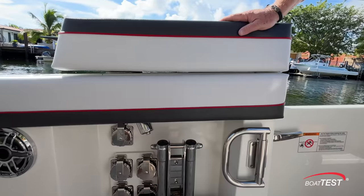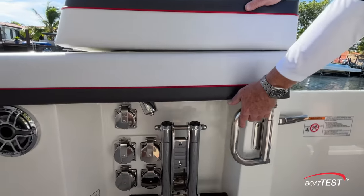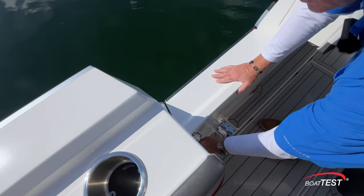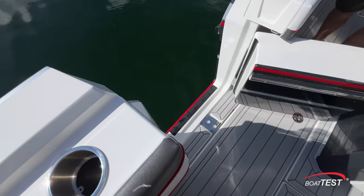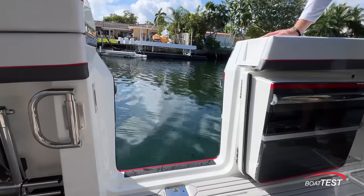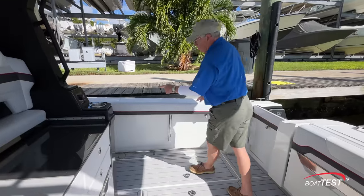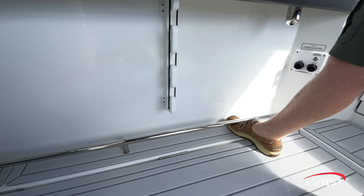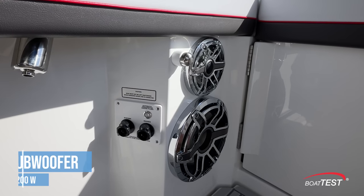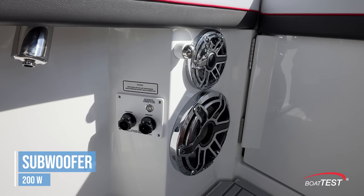The dive ladder stores right alongside. I also like that there's a swing out grab handle. The door opens inward, so we can use it as a boarding gate from either another boat or even a dock. To the starboard side, there's undergunnel rod storage, a tow rail for safety, and then speakers to both sides. These also have LED multicolor lights.